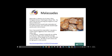It was the Tuesday before Ash Wednesday, Easter, if that, and Christmas. Those were the 3 times of the year. It wasn't every Saturday going to the bakery and buying a malasada. It was literally 3 times a year. So to me, malasadas are just a very special treat.